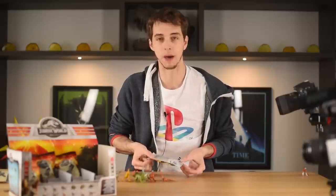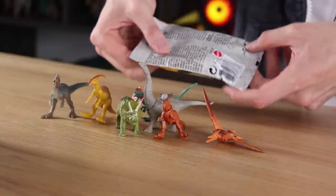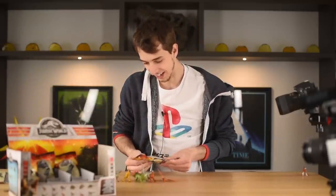Oh, that's an apatosaur. It's that long. It's got to be an apatosaur. I can feel that, if I just compare the two. And does the head move up? Yeah, that's an apatosaur. We're not opening that one. You can definitely tell. Okay, what's this one?